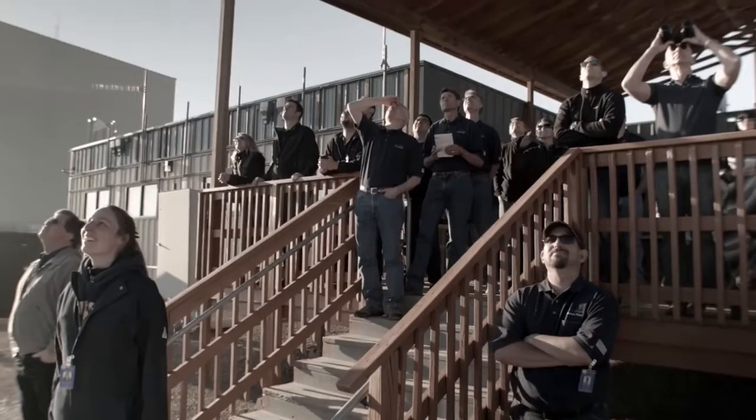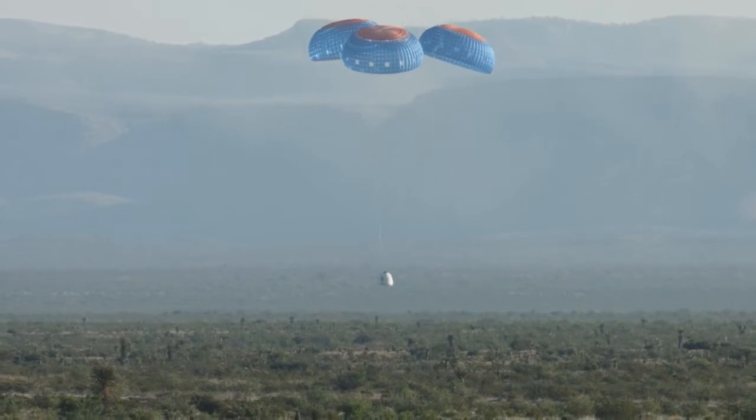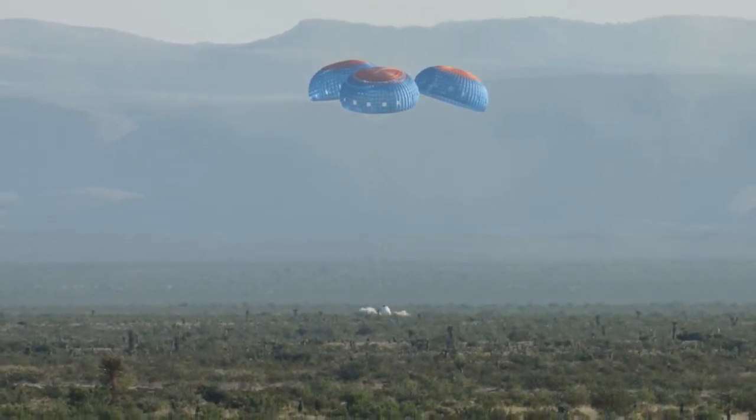Approaching max Q. Main engine cut off. Confirms separation. Booster confirms. Apogee 304,000 feet. CC apogee 307. Drogue deploy. Main parachute deploy. Touchdown.